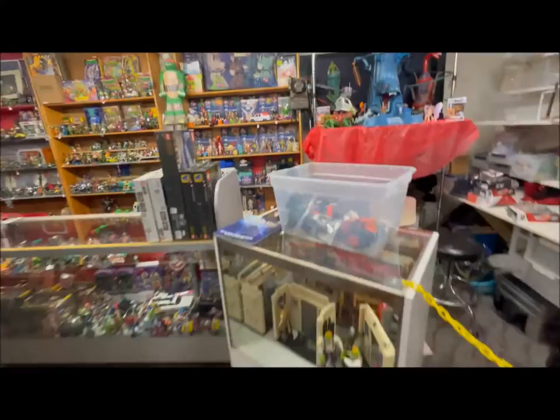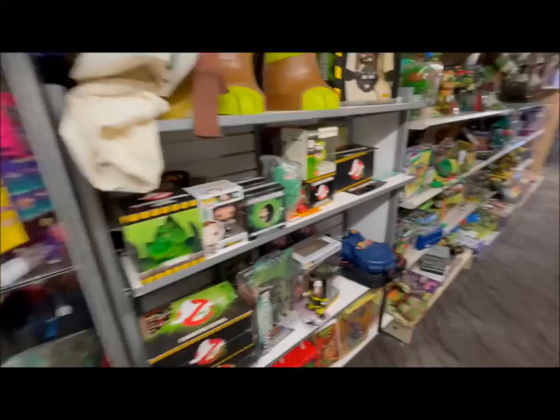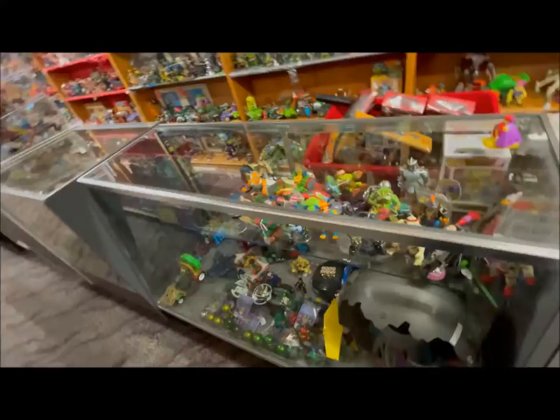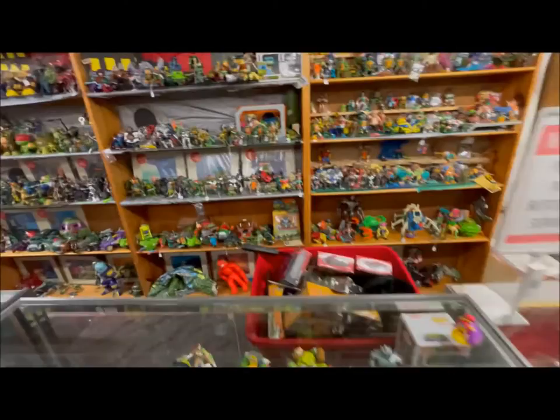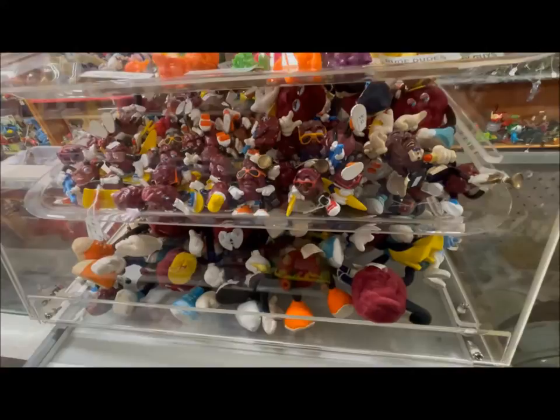Want some Ghostbusters? This is the Ghostbusters section here. Haven't seen one of those in a while. Got some turtles on this side, as well as Ghostbusters. Old turtles, new turtles. Still in the box turtles. Turtles behind the counter. Turtles in the counter. So, how about some Dancing Raisins? You remember those from the early 80s? Got those.